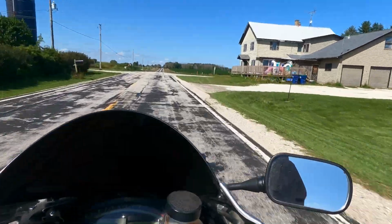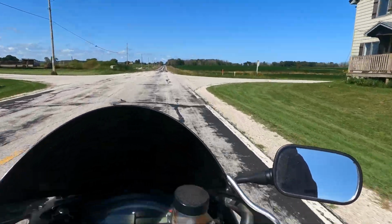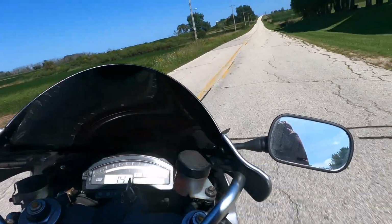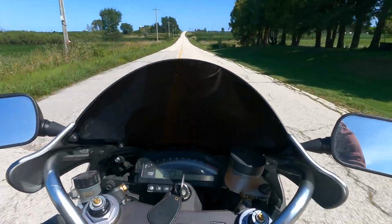As we can see here with a little bit of speed on some of these back roads, the bike has substantially cooled down.